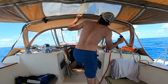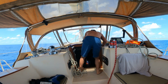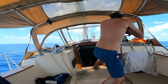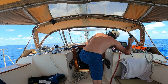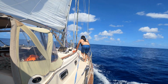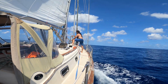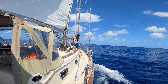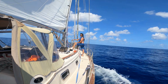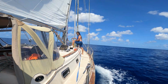Looks like it's getting pretty tight. Now make sure the reefing lines are free to run. Sometimes they get... Sure. We got a pretty big scallop at the bottom. Very tight.